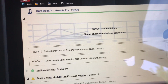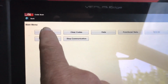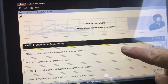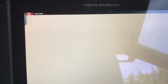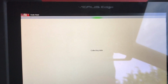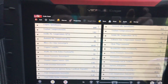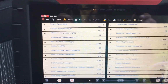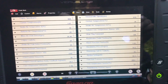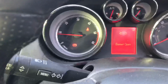So let's go into the engine computer codes. This should be exactly the same. Yep, all the same. So let's go back out. I'm quite interested to see how full the DPF was before we went any further, because that could cause some carry on. Let me look through the PIDs. I think the best tool for this car is probably the Hotel, but it's a bit out of date, but never mind. We've actually rev it.